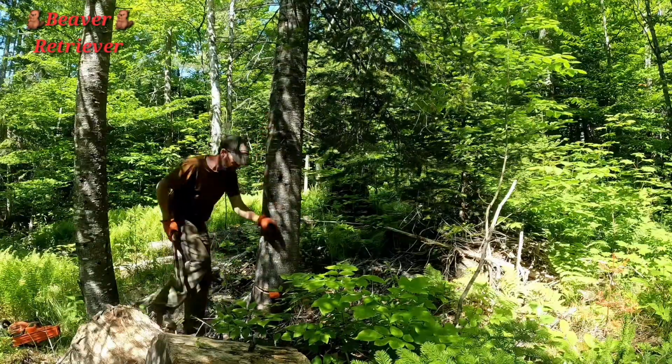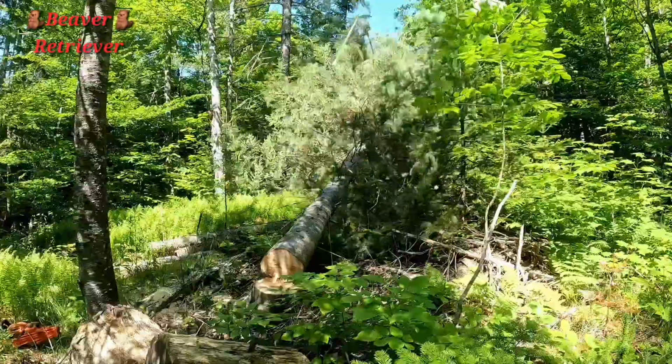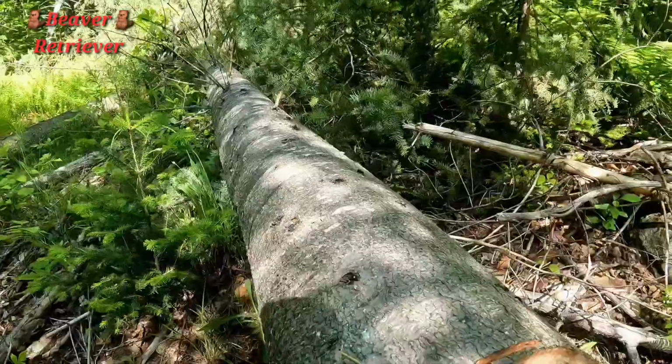There she goes. There she goes. Timber! So there's a little bit of rot in it. You see these little holes here. So I'm going to take a foot off of it.